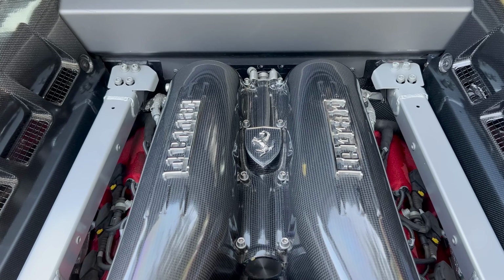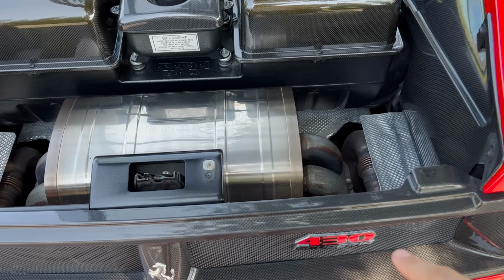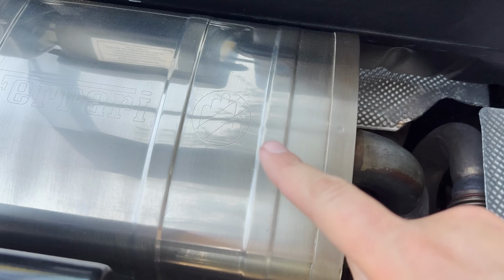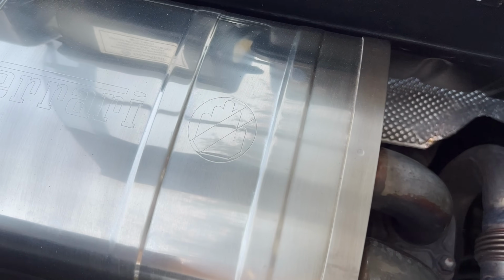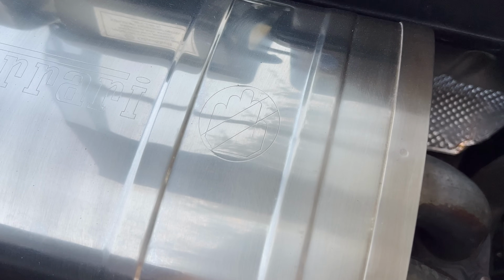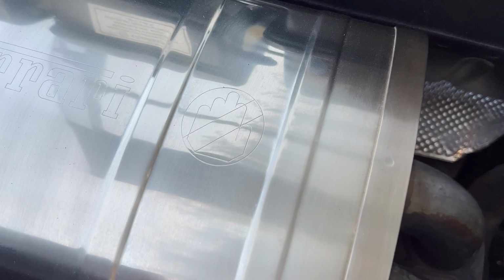I also love the fact that there's a warning label under here telling you not to touch because it's hot, and it kind of looks like it's giving you the middle finger. Look at that, it kind of looks like it's flipping you off. Don't touch, but also, well, I'm flipping you off while I'm telling you. Kind of a funny little Easter egg under the hood.